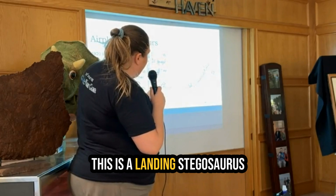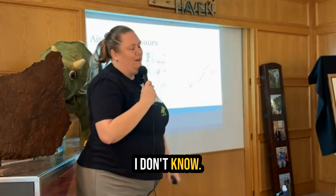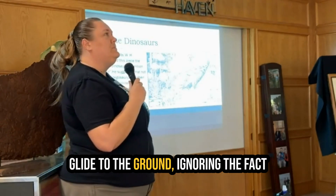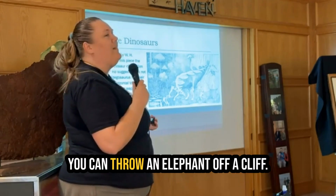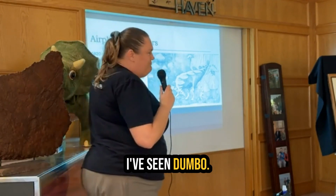This is a landing Stegosaurus threatening this naked dude. I don't know. But yes, they would leap off cliffs and glide to the ground, ignoring the fact that they're 30 feet long and 5 tons. It's fine. You could throw an elephant off a cliff. It has big ears. I've seen Dumbo.